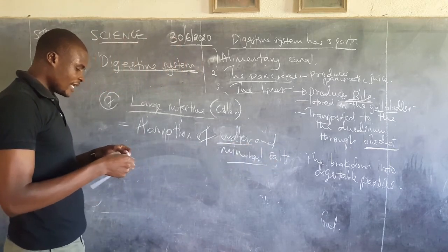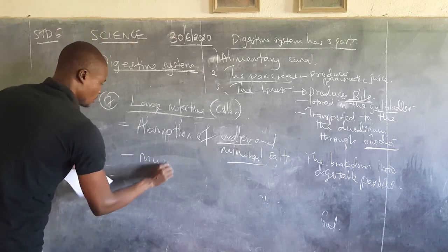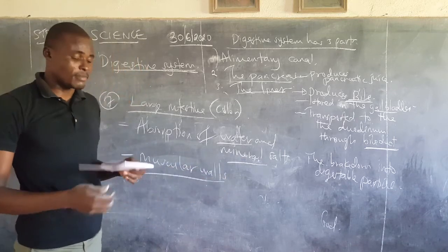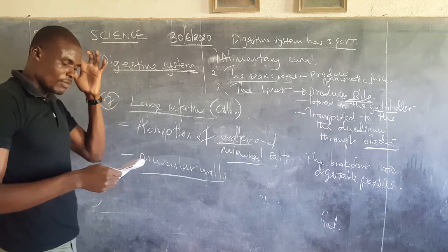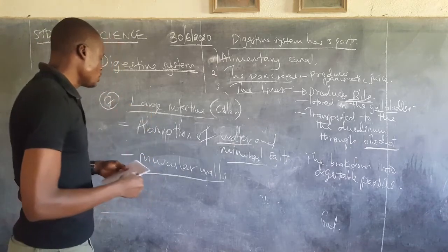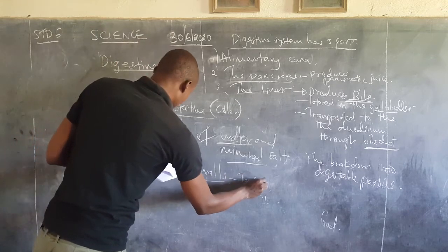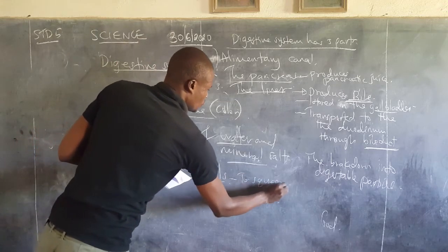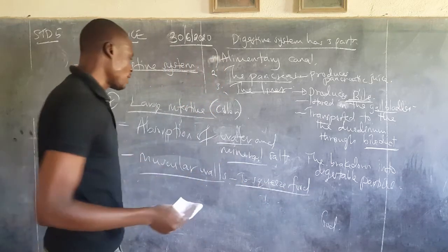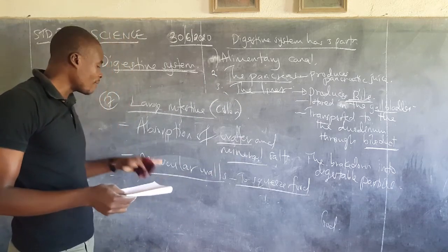Then number two, it has muscular walls. You'll be asked, why does it have muscular walls? The word muscular here means strong. It has muscular walls to squeeze food material that passes through it. Because it absorbs that water and mineral salt, it absorbs by squeezing the food. That is done by the muscular wall.